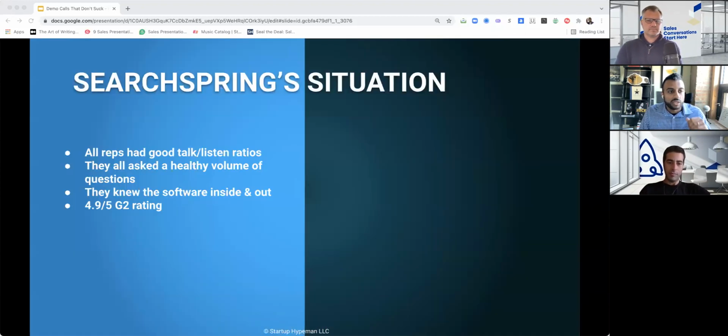So part of this, you'll see a couple of these elements come up in the overall demo system. Now, here was Searchspring's situation. They had their sales intelligence, their call recording software. We looked at the data. Their reps had good talk to listen ratios. Their reps were asking a healthy volume of questions. They knew the software inside and out. Product knowledge is not an issue here. The customers have even given them a 4.9 out of 5 on G2. So logic says this should be a pretty easy sale.